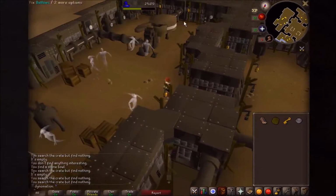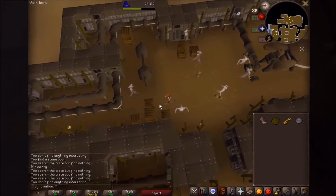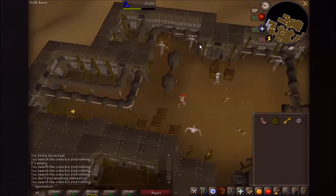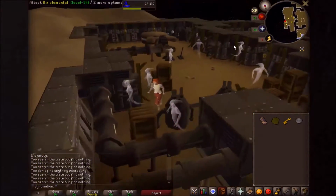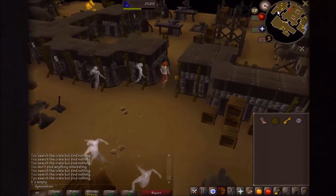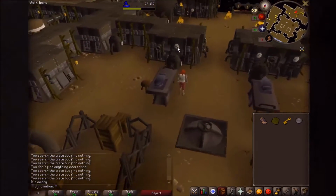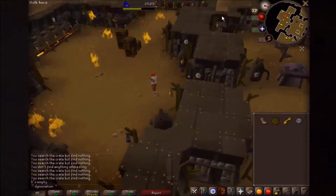Okay, so in here, oh look, there's some bellows. Gonna search all the crates. No, it doesn't seem like we're finding anything else. No, search the crate. Don't attack the air. Don't be punching air. Okay, and the last one we have to look at is the fire one, which probably has some kind of forge, right? That makes sense. Furnace. Ah, that's pretty close. There's lava. So hot in here.